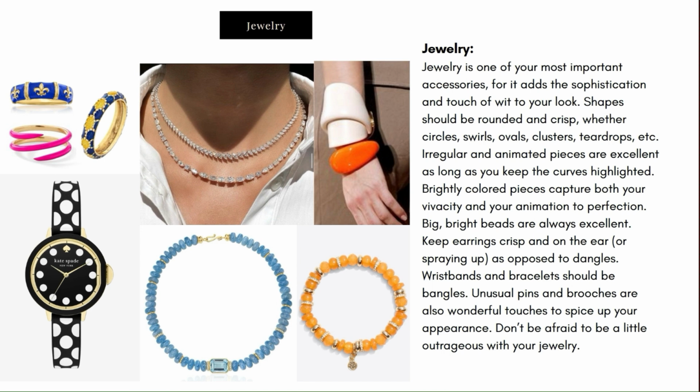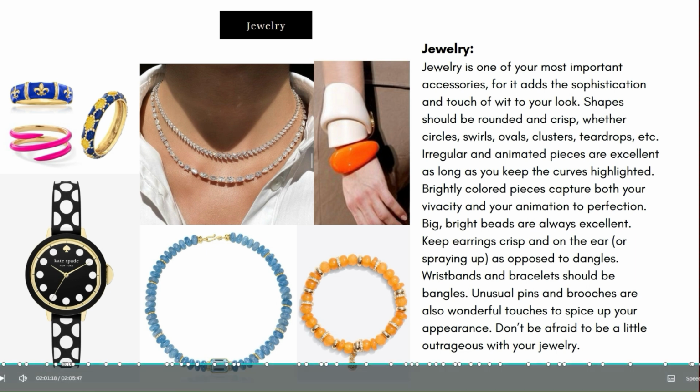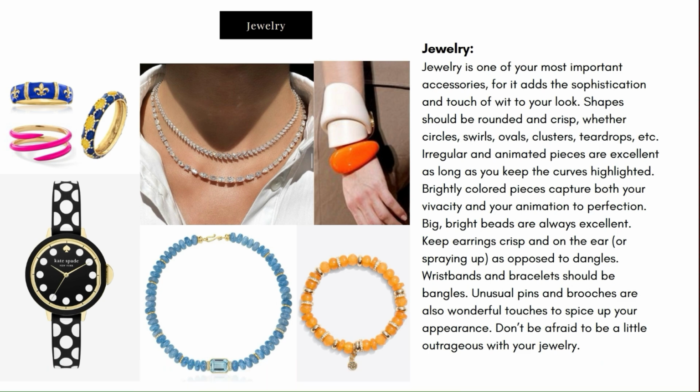Irregular and animated pieces are excellent as long as you keep the curves highlighted. Bright colored pieces, big bright beads are always excellent. Keep earrings crisp and on the ear as opposed to dangles. Wristbands and bracelets should be bangles. Unusual pins and brooches are also wonderful touches to spice up your appearance. Don't be afraid to be a little outrageous with your jewelry.